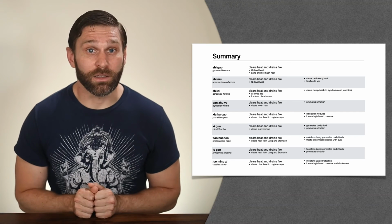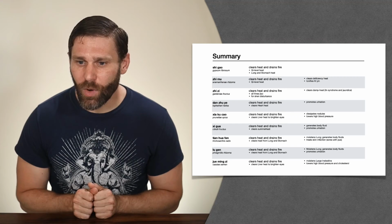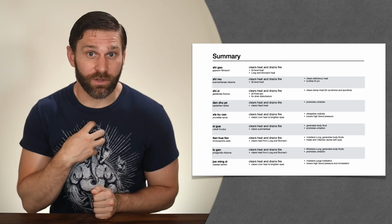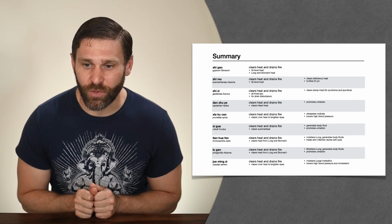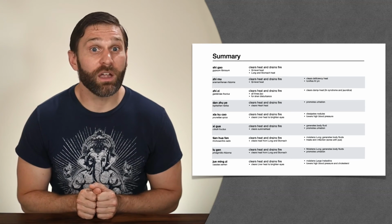Shigua is watermelon. You eat watermelon during the summer, so Shigua is good for summer heat. It's very juicy, so it's good for generating fluids. If you're dehydrated during the summer or have heat stroke, Shigua will also generate body fluids and help promote urination.